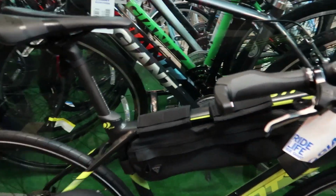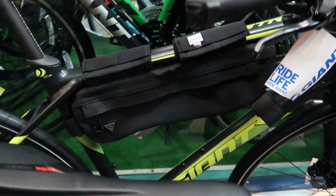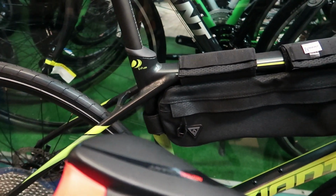I really actually wanted to get the inside frame bag, but they have two sizes. One doesn't quite go all the way to the full extension of the bike, and I'm a taller rider, so I need the full extension one. It was a killer deal, only about 30 bucks. And I really wanted to get it, but they didn't have the bigger one, so I couldn't end up getting it. We'll see if we can stop by another giant store later while we're here.